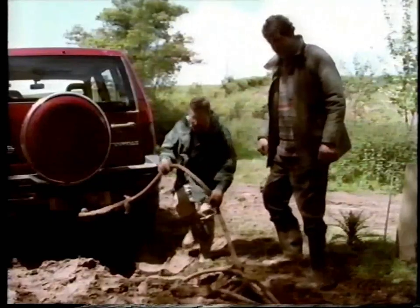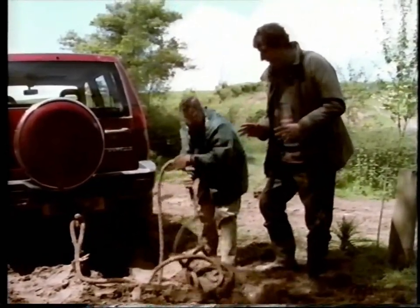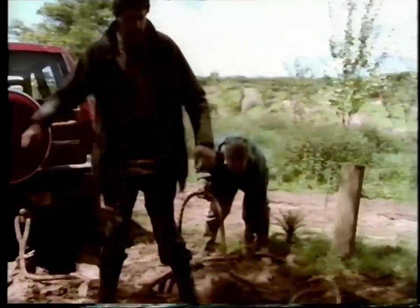Now, one important rule here is to attach this rope to a strong point on the vehicle. A towing hook is ideal, or one of those little towing eyes, but no hooking it onto a bumper or a door handle. That's fatal.